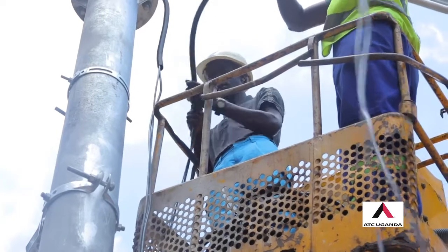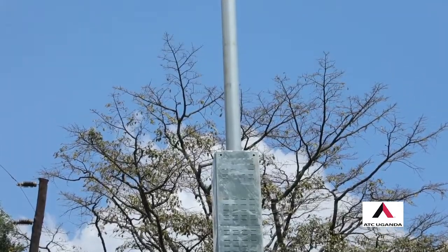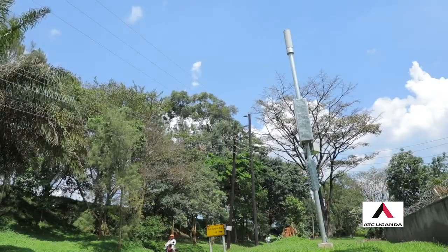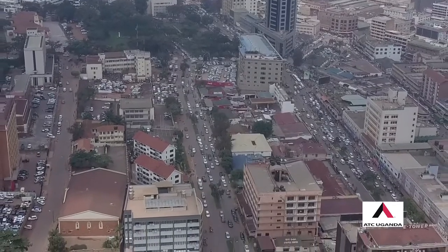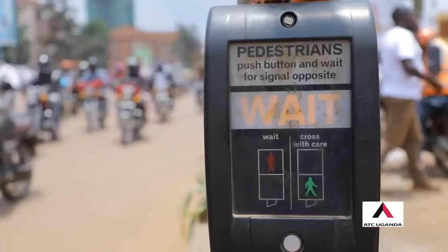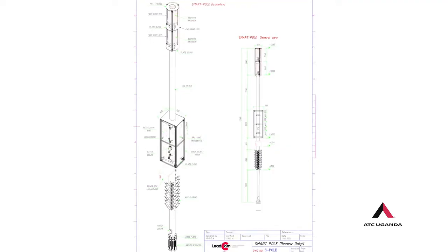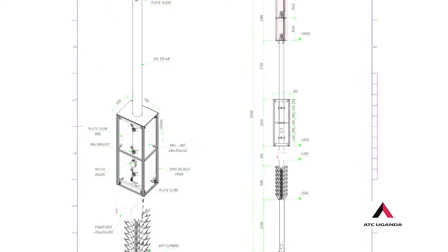Mini macros are miniaturized communications sites when compared to the usually deployed telecoms towers. They perform in a similar way to the traditional towers, but allow for coverage of specific spots with localized challenges that the MNOs would like to solve. They are designed and customized to deal with challenges of acquisition and installation in locations like along congested streets and residential areas.